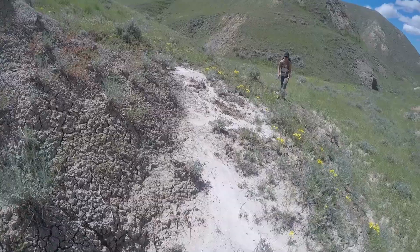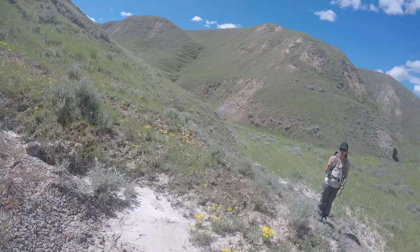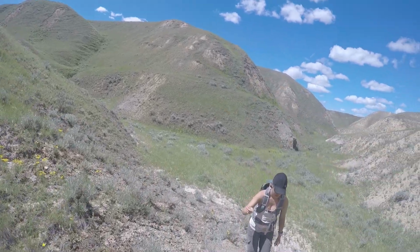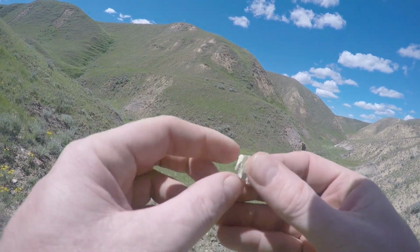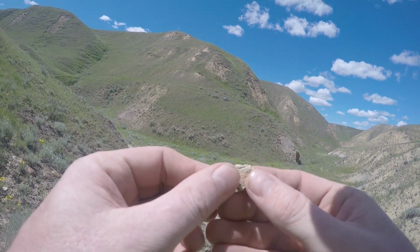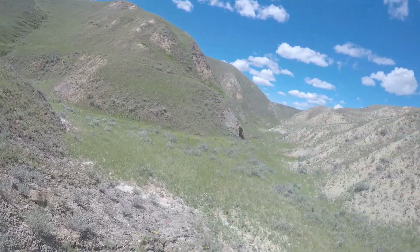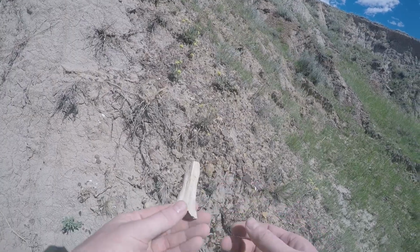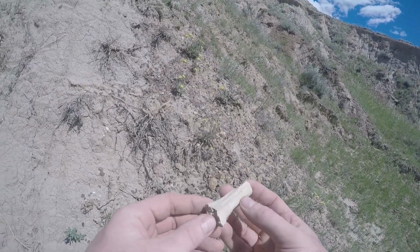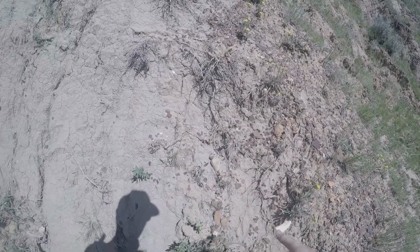Bleached bone. Yeah, and it's been out for a long time. Just a little bit further down the valley now is a part of a hadrosaur caudal neural spine. Major significance.